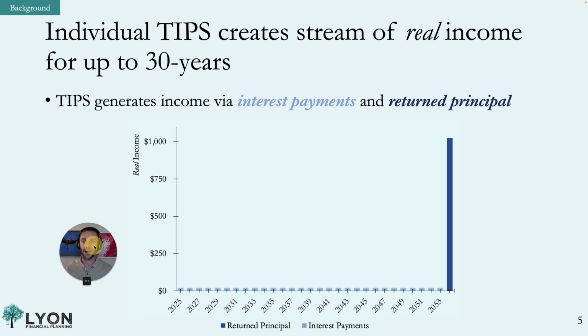All right, so let's talk about the cash flows from these bonds. This is a hypothetical example: if I were to buy an individual 30-year TIPS today, it's going to create a stream of real inflation-adjusted income for up to 30 years. It's really important to understand how the income is generated from the individual TIPS. There are two components, as I alluded to earlier. There are the interest payments in light blue. That's the coupon rate times the principal, which is adjusting with inflation. And then after the 30 years, I'm getting my principal back.